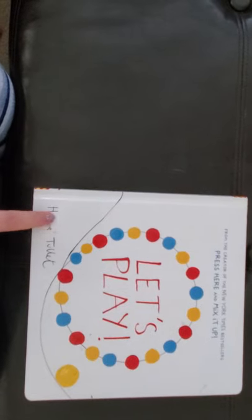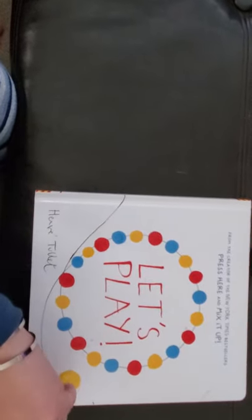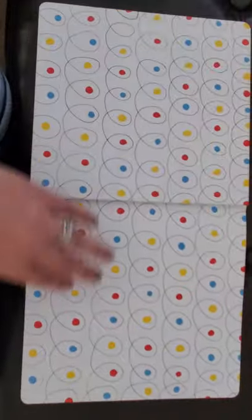It was written by Herve Tullet, and this is one of my favorite stories, and it's a little interactive, so we're going to get started. My son Luke is going to help me out by holding the pages while we read. So let's go. Let's play, actually.